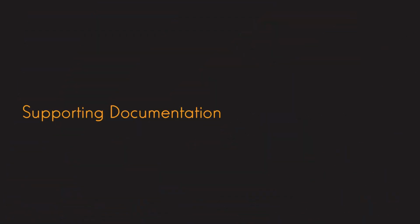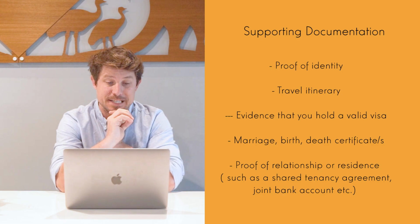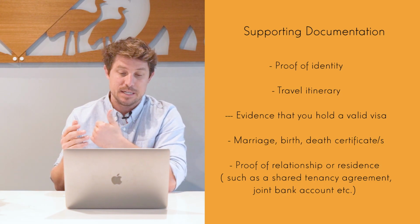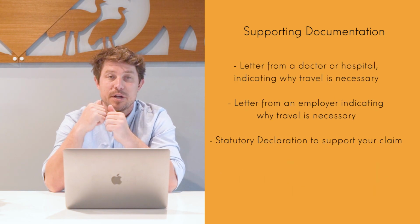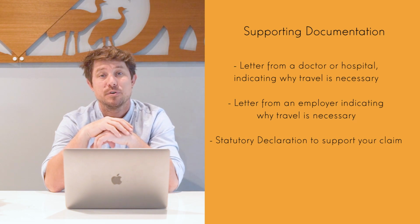All right, so supporting documents. Look, you will need to provide supporting documents. Immigration aren't just going to take your word for it. So what could this include? Well, obviously, proof of ID, travel itinerary, evidence you hold a visa, proof of relationship if you're trying to show that you're in a de facto relationship. Most importantly, letters from the doctor if it's compelling and compassionate circumstances, a letter from the employer if it's necessary that you come out here to work, statutory declarations, really anything that you can think can support your claim.